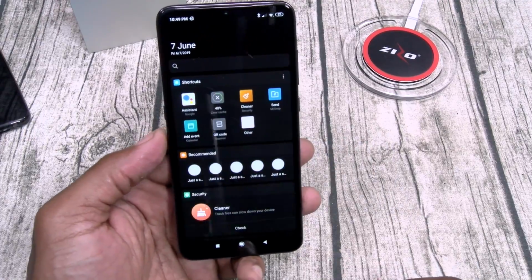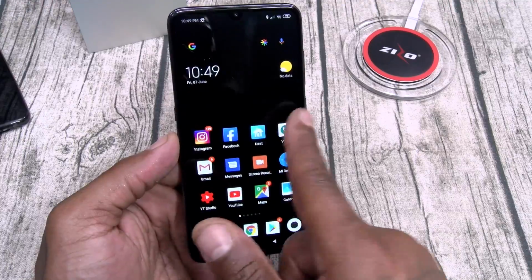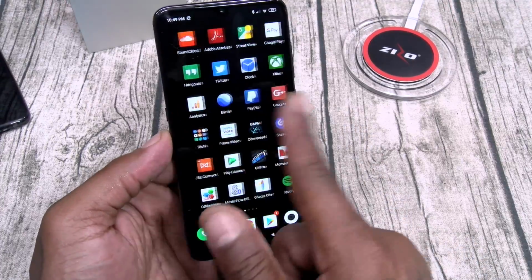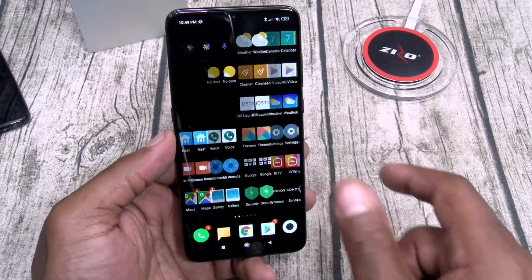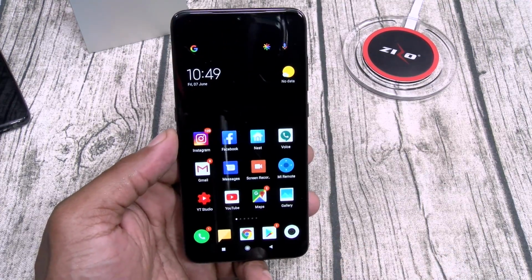Snapdragon 855 runs just like you would expect. Silky smooth, no lag. Now, there's no app drawer. You're going to have to do Nova Launcher or get a third-party launcher if you want to have an app drawer. Basically, I don't like it like this. You'll be scrolling all day looking for apps, but it is what it is. You can also just search and put in your apps like that.